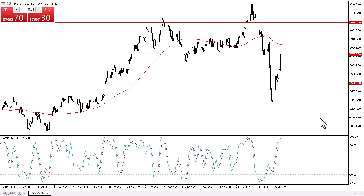The 50-day EMA sits just above, and therefore I think is going to offer a little bit of resistance. And if we break down below there, then the market could go looking to the 35,000 yen level.